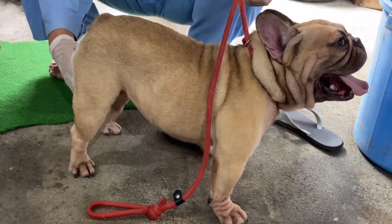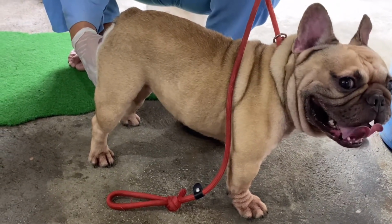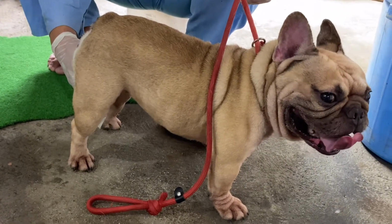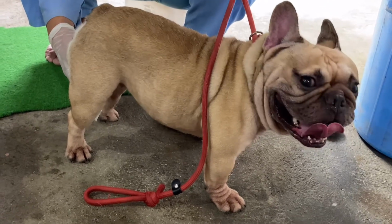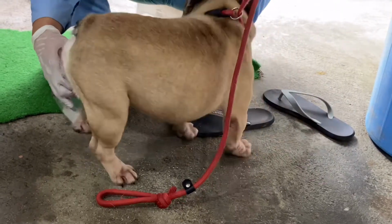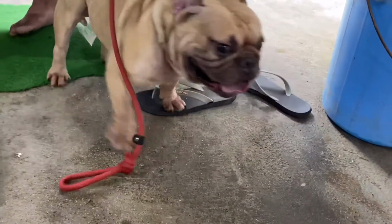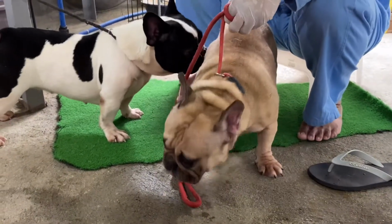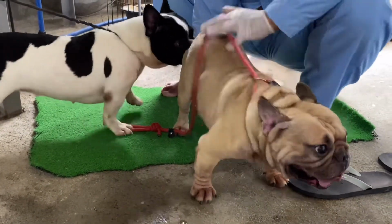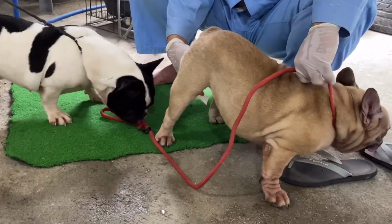Okay, so makikita nyo naman guys doon sa plastic na hawak ni hubby that he is releasing ample amount of semen na definitely alam natin na makakabuhay ito ng puppies. Alright, so antayin lang natin si Damien dyan. At after nyan ay isasara na natin yung plastic na ginamit natin. So we'll show it to you in a little bit.